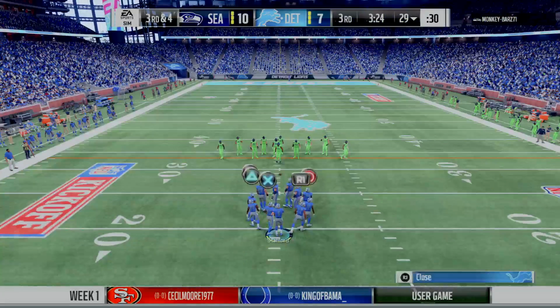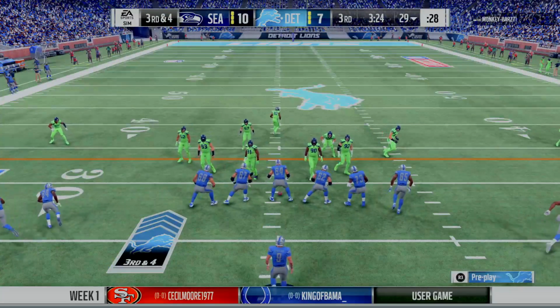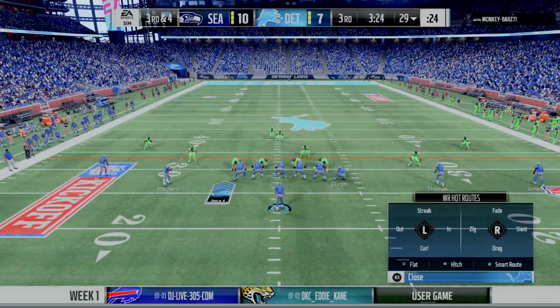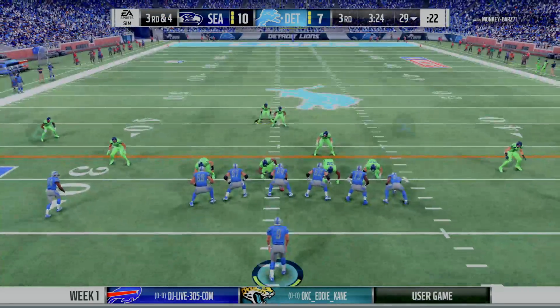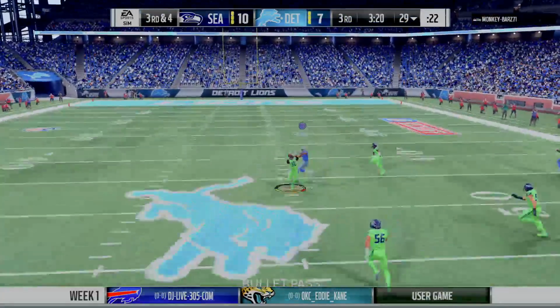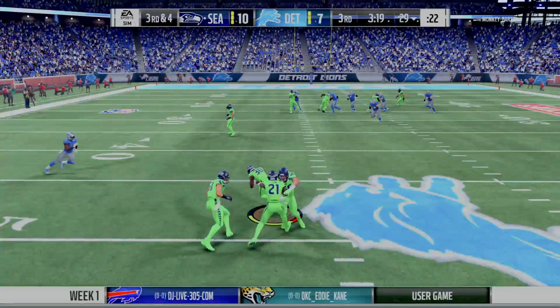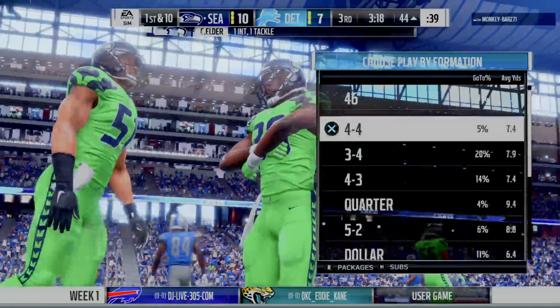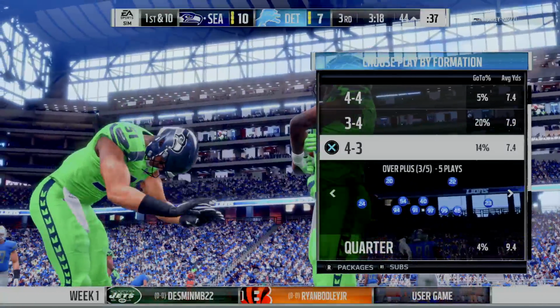The Lions on 3rd down. They've only converted once in 4 tries. This is 3rd and 4. Operating from the gun, Stafford. Trying to get it to Thomas, and it's picked off by Cornelder. And the return comes to a halt right at the 44-yard line.